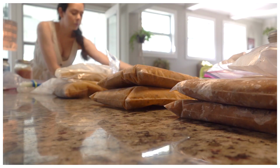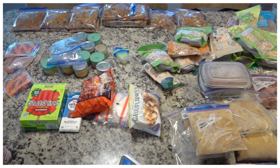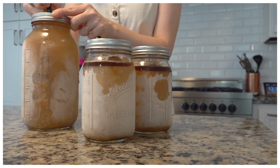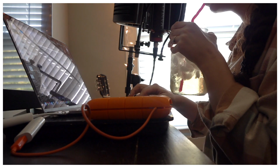So today we finally got around to organizing our freezer. We are really into freezer cooking around here, which by the way, I have another freezer cooking video coming out very soon. I also got some baking and some cooking done and just kind of kept things moving forward here on our little homestead in the city. So with all of that being said, let's hop right in.